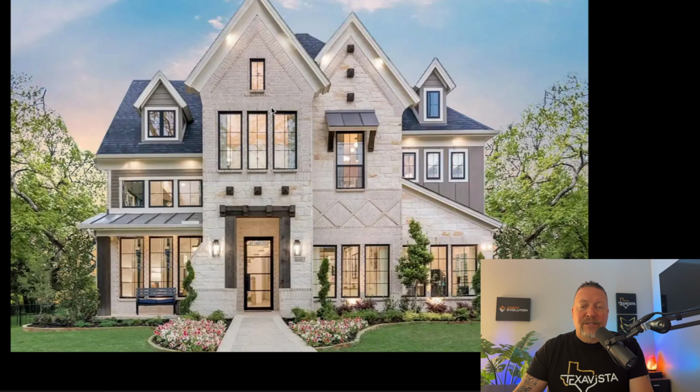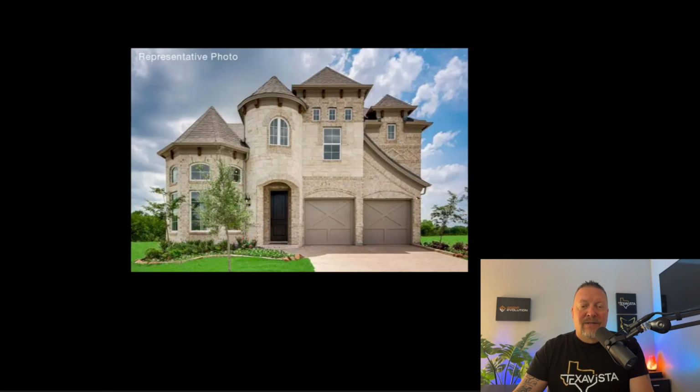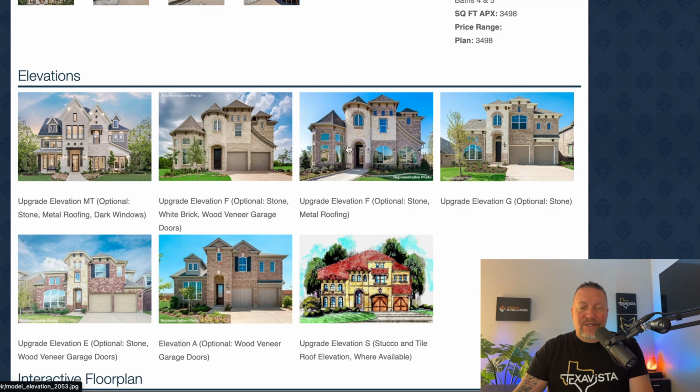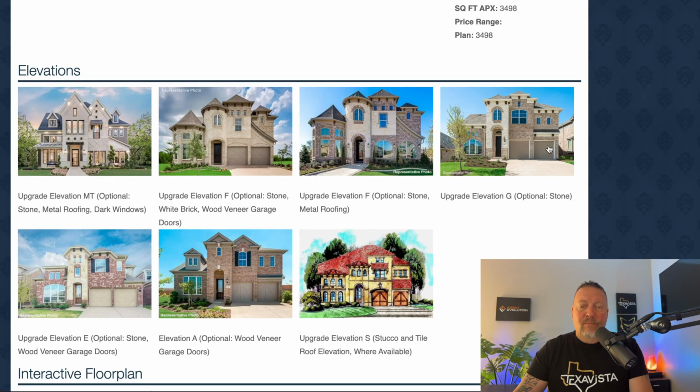Let's talk about elevations. Elevation MT, this is what you saw in the model home. That's a beautiful, beautiful looking home. Model homes are usually the decked out versions. If you want to look more like a castle, there you go. Some people love it, some people don't. But that's elevation F. Another elevation F with brick. Brick is pretty much a Texas standard home.